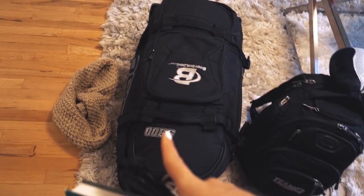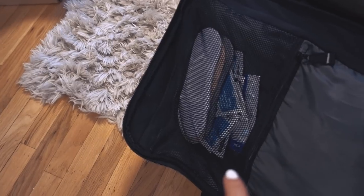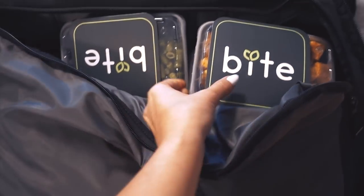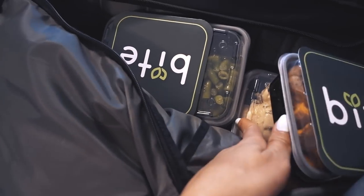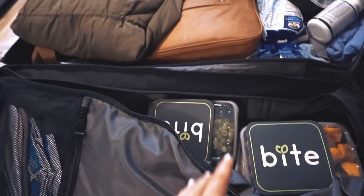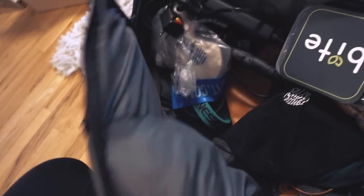And here is really just clothes. In here, I have socks, samples of supplements for myself. In here, I have sports bras, so it's all separated. In this bigger pouch, I have all my gym stuff and bigger things. I also have food in here, so I ordered some bite meals, sweet potatoes, green beans, and some chicken. If this were me separately, I would pre-cook all of this stuff and bring it with me. I used to do that all the time. I brought some hats, curling irons and such in here, and gym equipment.